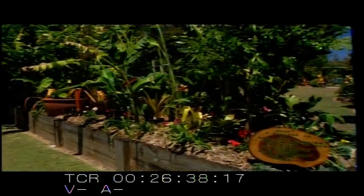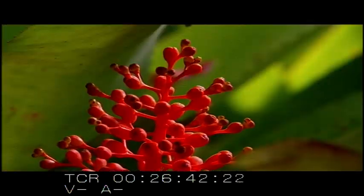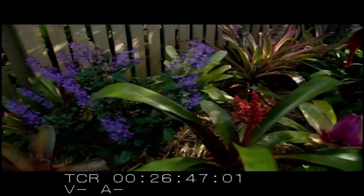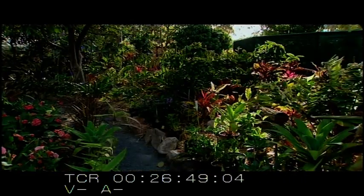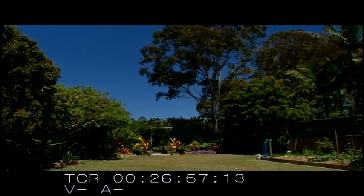So what does your garden mean to you? It's a giving garden. We always get something out of our garden, be it a flower, a beautiful plant, or fruit or vegetables. A garden's a work of art, but the difference is it's forever changing. And this garden next year will be different again.